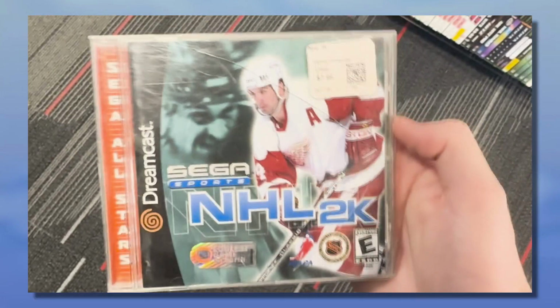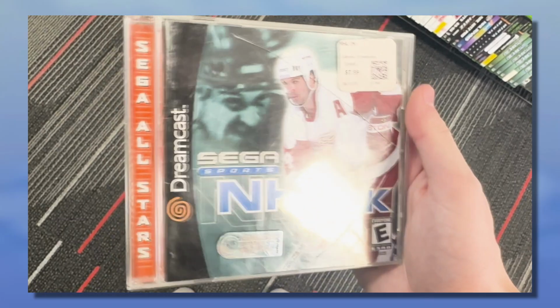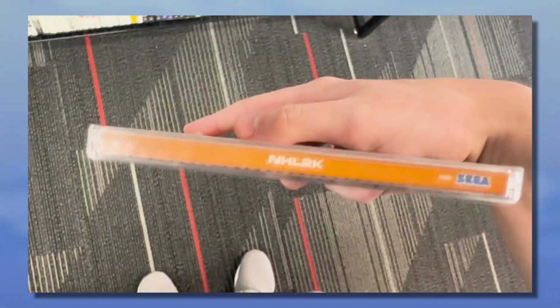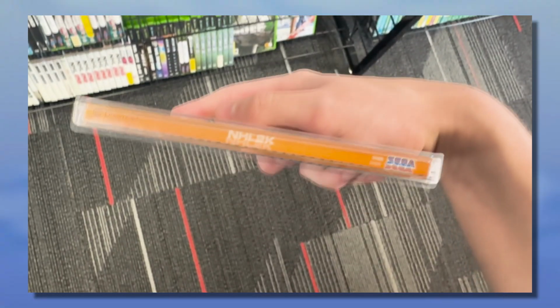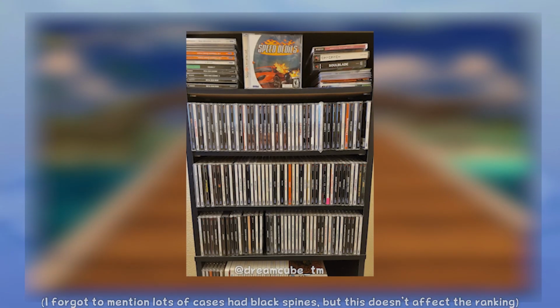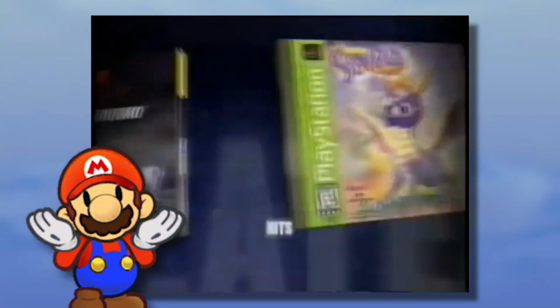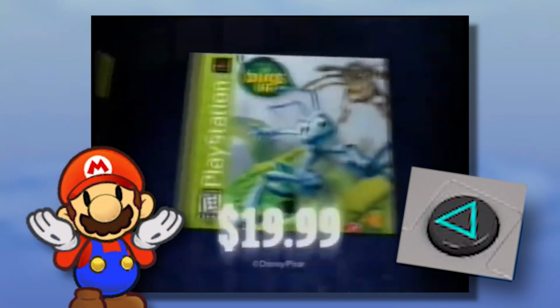Here we have Sega All-Stars. The orange is very pleasing on the eyes, and I like how it's tucked into the side of the CD case, just like the PS1 does it. Sure, the entire spine ends up being orange instead of the usual white, but the cases are very tiny, and orange and white are the Dreamcast staple color scheme, so I actually think it works rather well. I don't know where the PS1 got bright lime from, maybe the triangle button, I don't know.